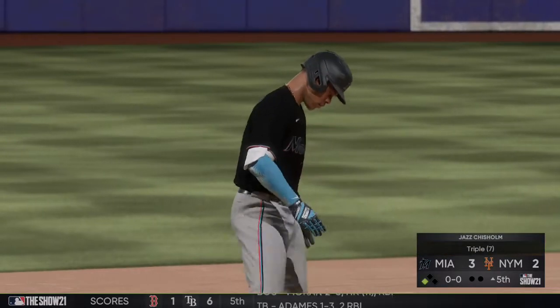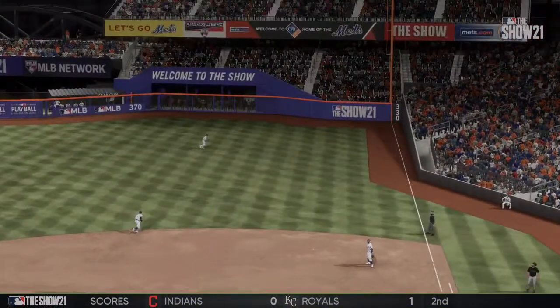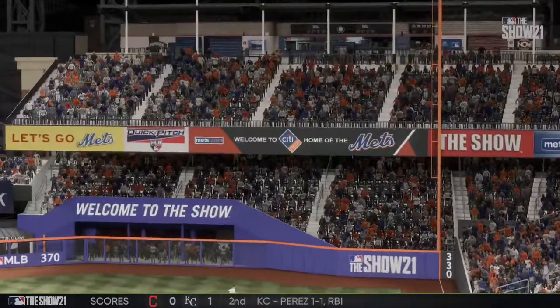And that's the chance you take when you lay out for a ball like that. You make the play and you're a hero on the highlight shows. You miss it and you're picking yourself up and chasing after it.